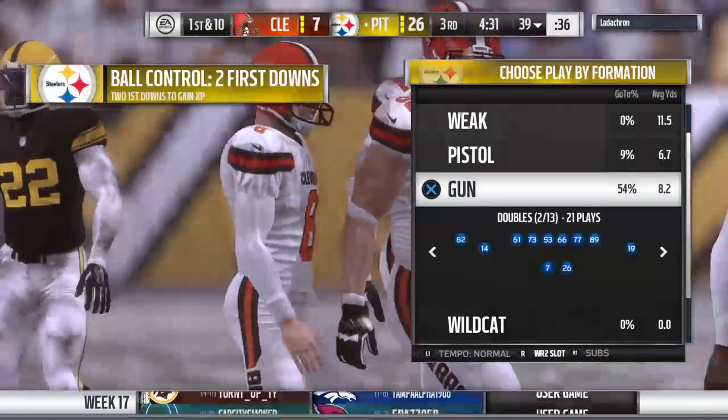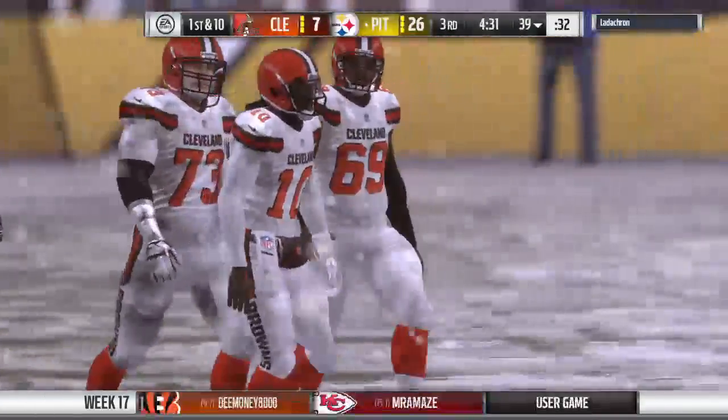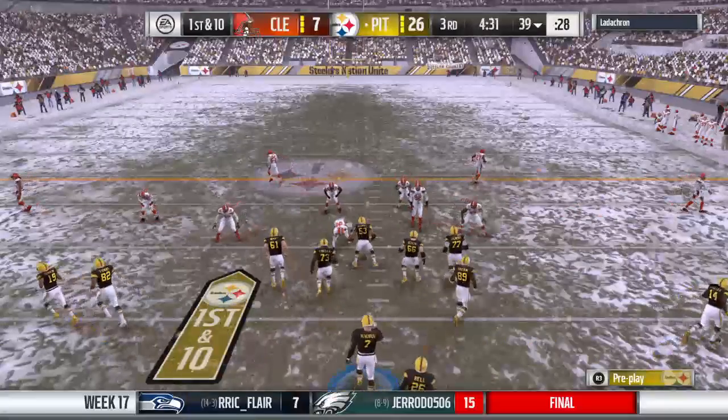And there is nothing easy about being a kicker on a day like this. Yeah, I tell you, not only is the footing tough in the snow, but kicking that ball is like kicking a rock. Very difficult to get any sort of feel on your kicks.